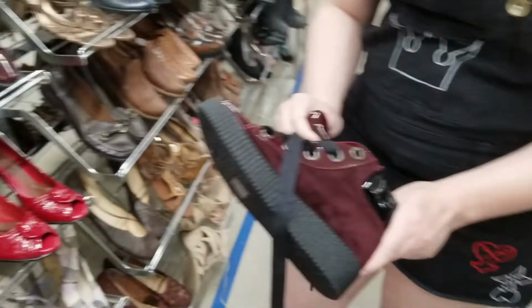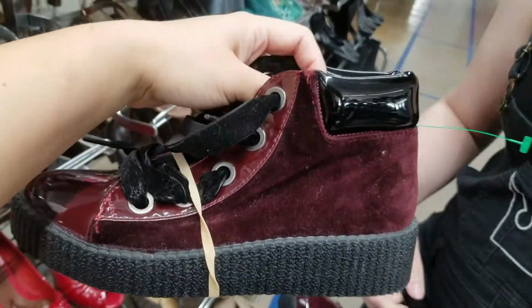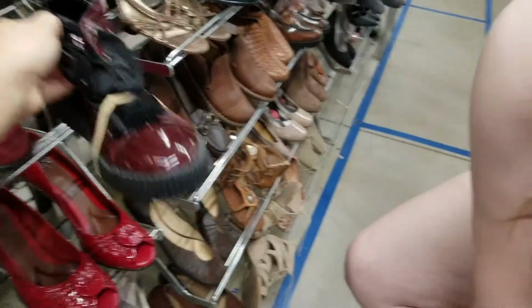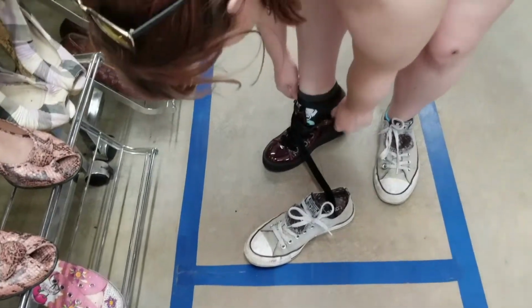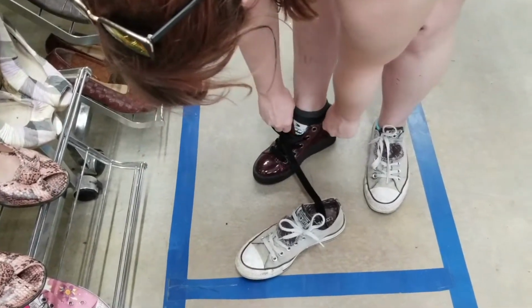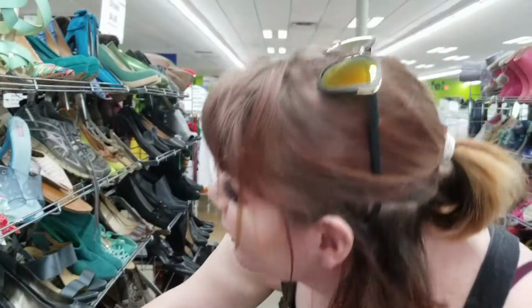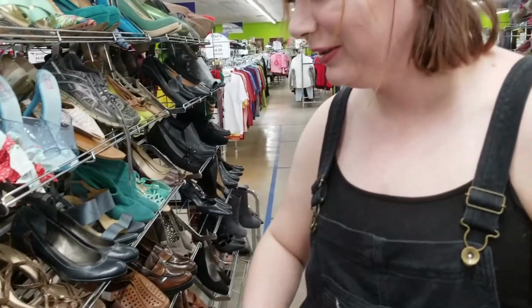She's intrigued by this shoe. I mean, if they fit, I might get them because they're $4. Velvet and leather. Plastic all over the foot. Do they fit? Oh, so close. Oh, no, they don't! Okay! And this is why you try on shoes before you buy them.